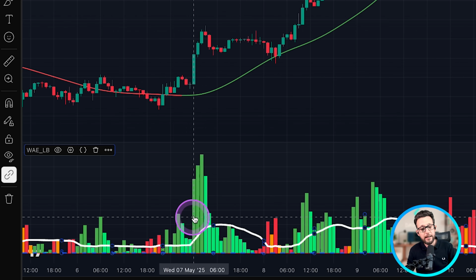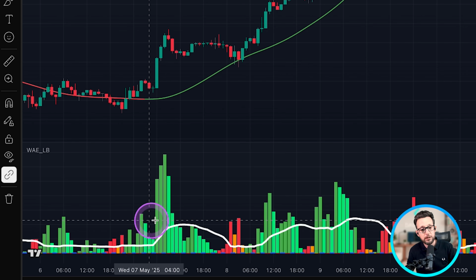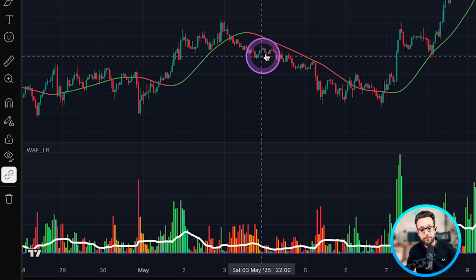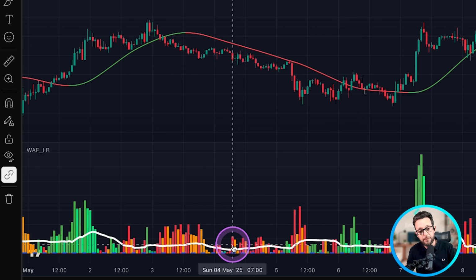YouTube. Now the idea is that we're looking for the T3 to go green and for price to be above it, and then we want our WAE to be in green as well, and for the histogram to break above the explosion line, being this white line here. If we're looking for shorts, it's going to be the other way around. We're going to be looking to be under the T3, and we're going to be looking for a histogram that goes red and for it to be above the explosion line just here.